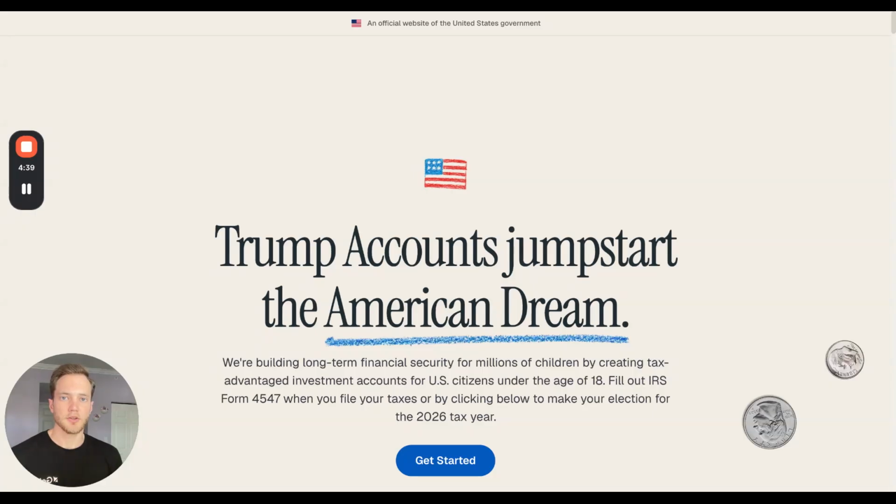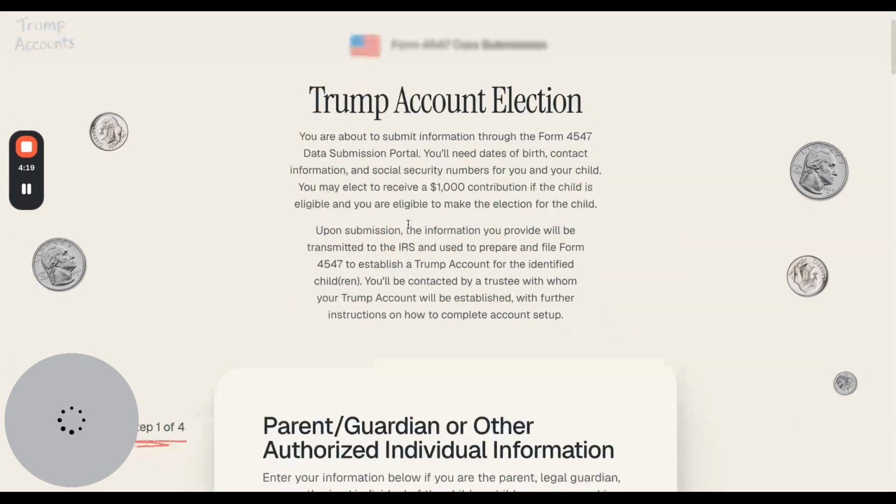Your CPA can also do this for you by filing Form 4547 with your 2025 tax return, but they do have this nice little website set up where you can do it yourself. So it's trumpaccounts.gov if you're looking for this, and we're going to go through it together. Very easy, takes less than 5 minutes. So we'll click on Get Started.